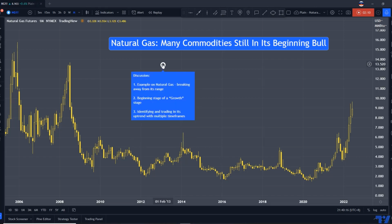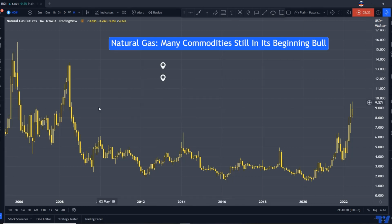The first point is how to recognize that natural gas, or laggard commodities like natural gas, has just broken away from its range and is entering into a growth stage. Let's look at this chart, which covers about 10 years. Natural gas is currently closing, inching toward about $9. But compared to its historical high, there's still a bit of room to go. So it's not exactly too pricey, and there's still some room to go.